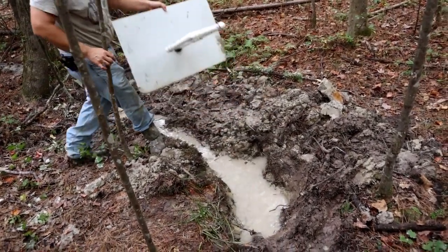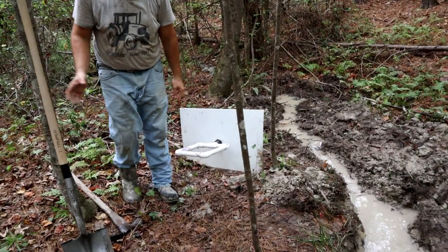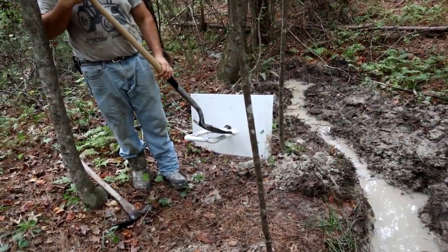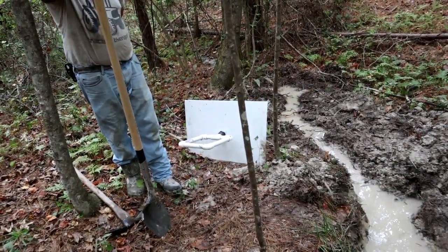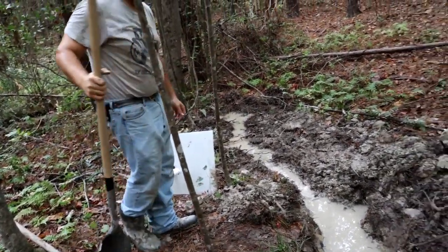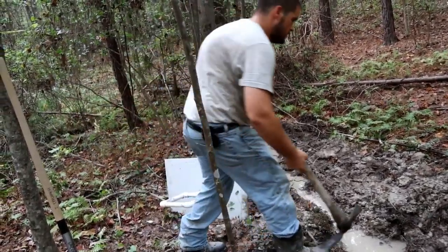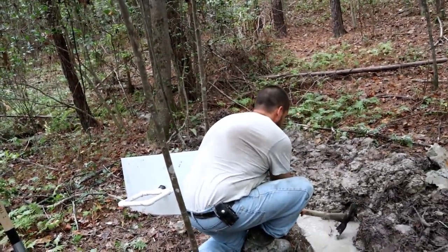What are you doing now? This is a little contraption I made to catch the water. I just got to get it down in there. It'll just act like a dam, you know, to hold the water back, and then the water will go in these pipes. Hopefully.